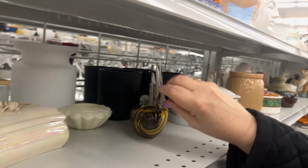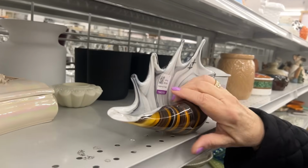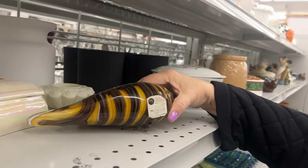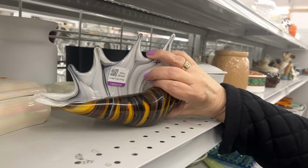Is this a shell? Yes, it is. Look at the base. They want $20 for it. No, I don't think so. It's Globe Glass 2010.